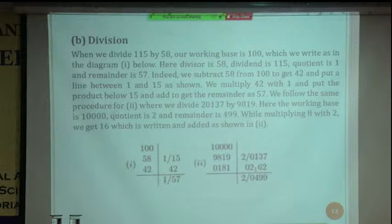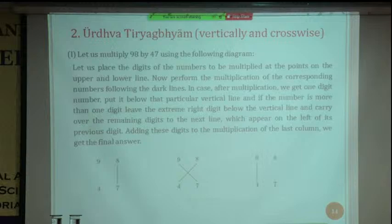Urdhva Tiryagbhyam. Okay. Now I will use this for multiplication. Here, of course, it's not mentioned, but you have to multiply 98 by 47. See, one number is close to 100, the other one is close to 50. So what way should we take? In this case, we use this method.